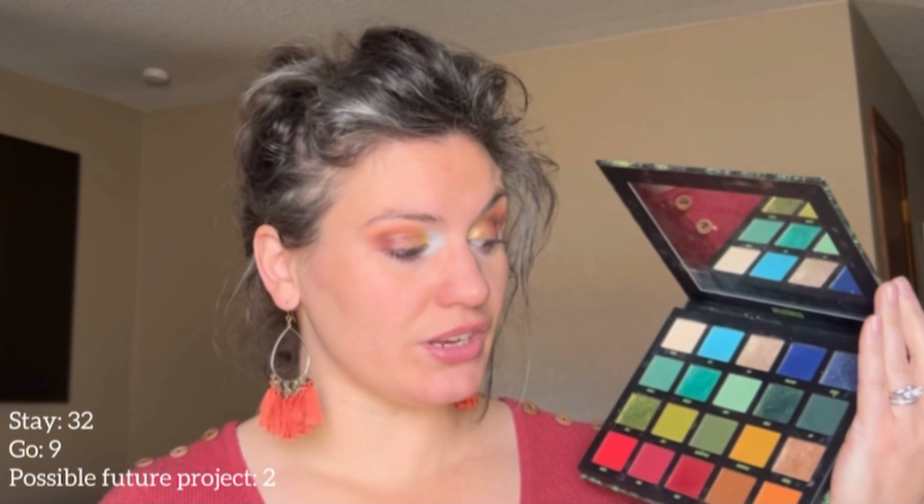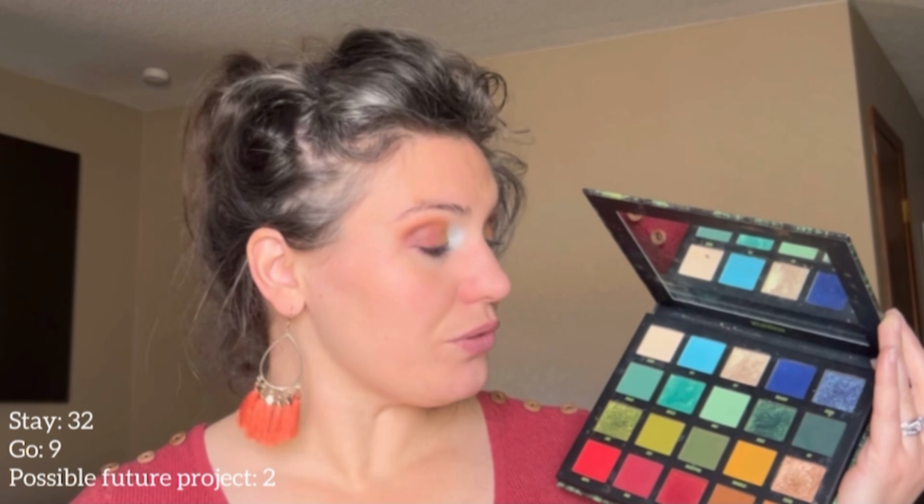Here is the only palette that I still have from Beauty Bay. This is the Wilderness palette. This one's just an old favorite. It's been so great. It's been through a lot. I've used it so much. I really like this palette. I don't think I'm ready to pass it on yet, but I haven't used it in a while.